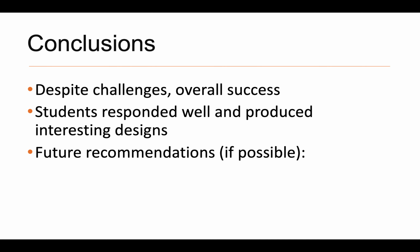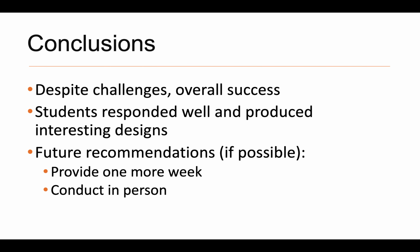In the future, if possible, and these are things that I considered while I was doing the experiment the following semester, which you can read about in a forthcoming paper, I would provide them with one more week if they have this level of deliverable. I would give them one more week to work on it. I would also conduct everything in person if possible, particularly just letting the groups work together instead of having to do everything over Zoom and email. I just think it makes them more time efficient if they're able to just sit down together and work.